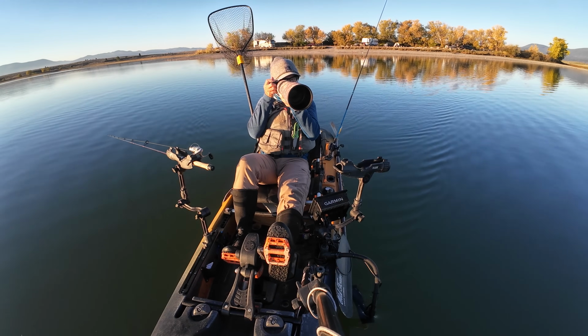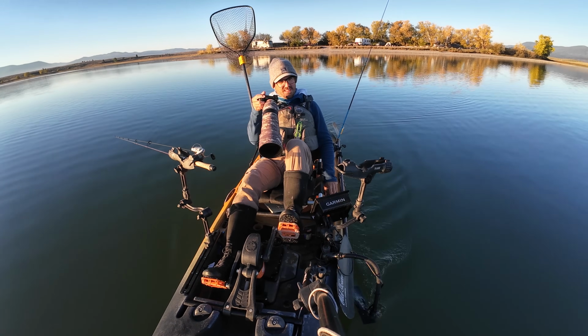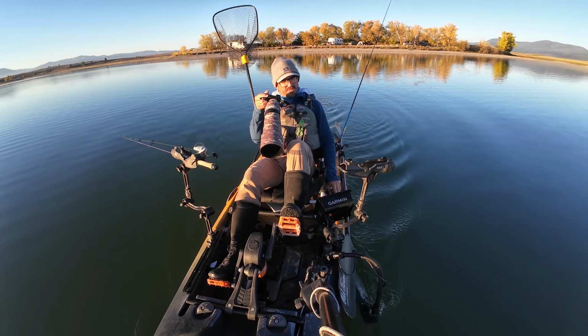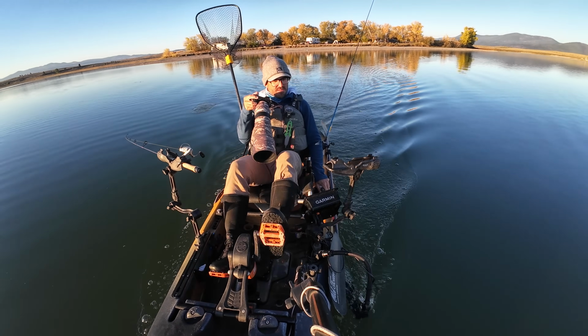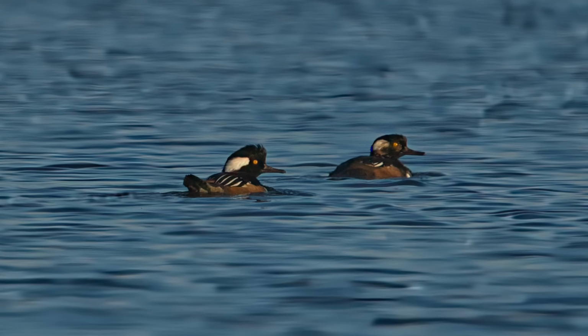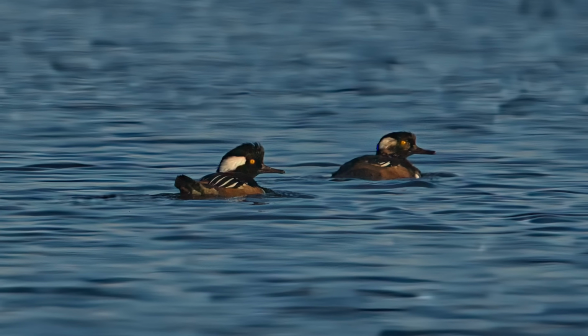Let's see who our first customer is here. Ooh, we got a hooded merganser. They tend to be kind of spooky. Let's see if we can get out in front of him. Some birds don't care about kayaks, but mergansers typically do. Definitely keeping his distance.